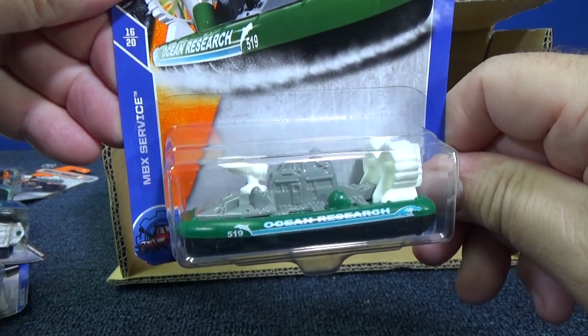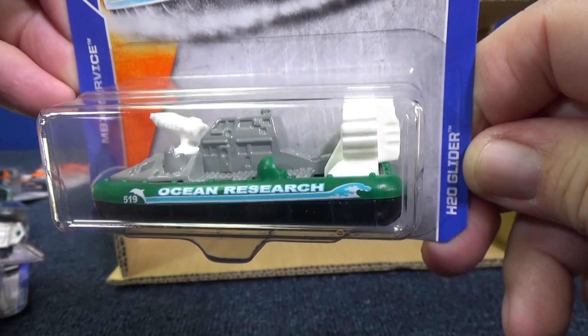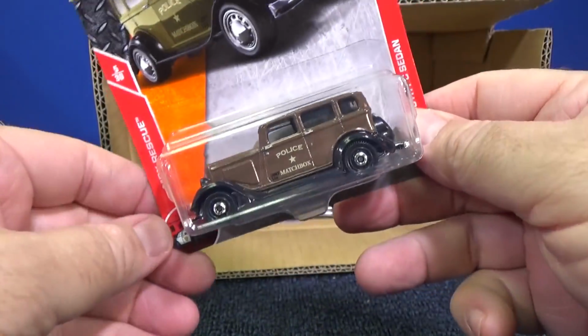Here you have the MBX, no, it's not the MBX service. It's under your thumb, knucklehead. Here you have the H2O glider. Once again, that has a spinning turret right there. Water cannon for putting out fires.